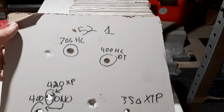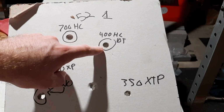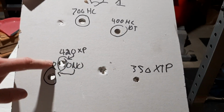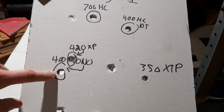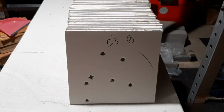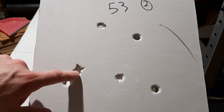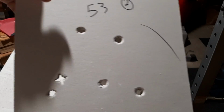All right, so this was our first sheet: 700 grain Hardcast, 400 grain Hardcast from Double Tap, 350 grain Xtreme Penetrator. This you can ignore. This is a hole from a different test. Here we have the 420 grain Xtreme Penetrator and the 400 grain mono metal from Buffalo Bore. Okay, so let's go through these one by one. Here's the second sheet, and here you can see that 420 grain Xtreme Penetrator, leaving that classic screwdriver look.